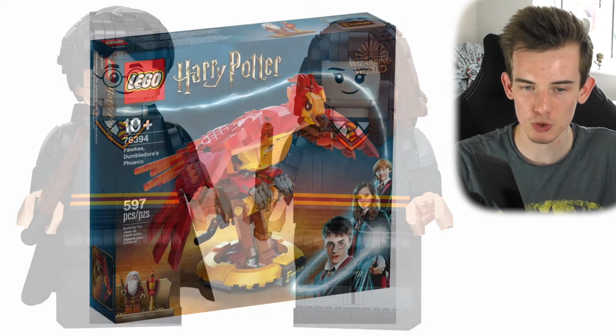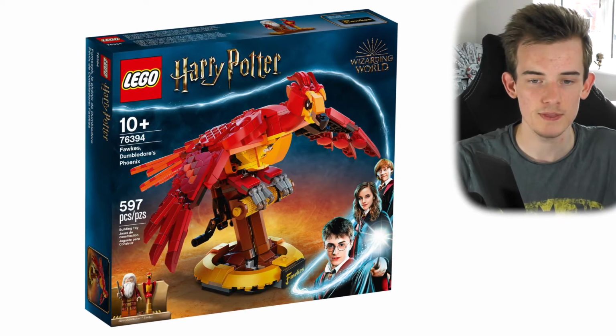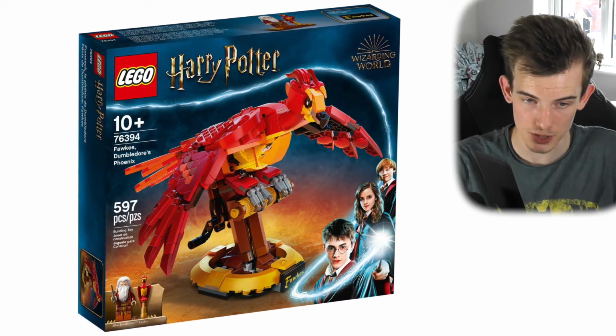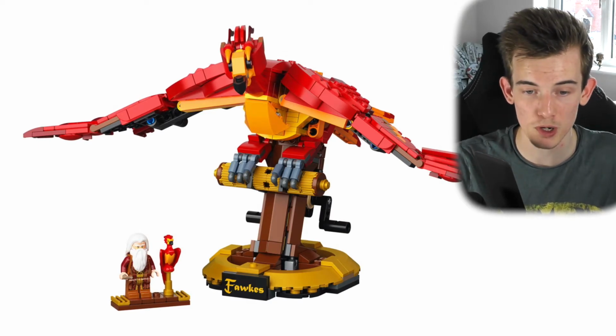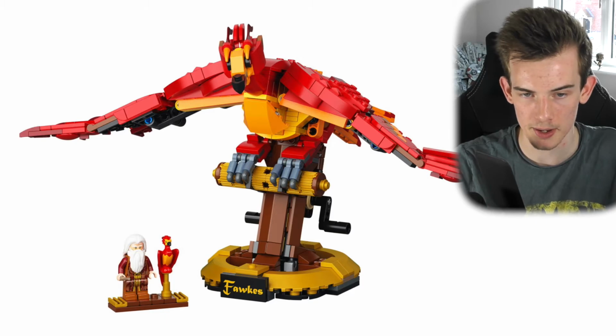This is the Fawkes Dumbledore's Phoenix, set number 76394. This has 597 pieces included and will cost $39.99 or £34.99. This comes with two minifigures, a standard Dumbledore minifigure, as well as the Fawkes minifigure. So again, no golden minifigure here.